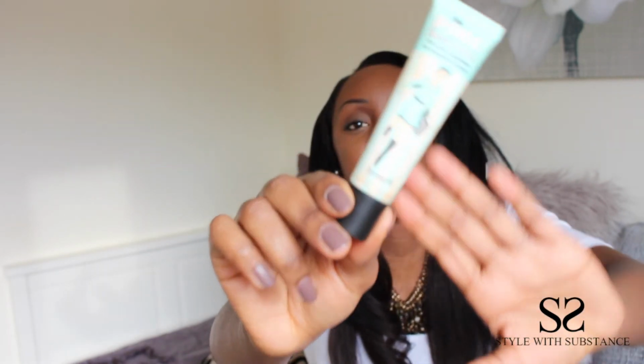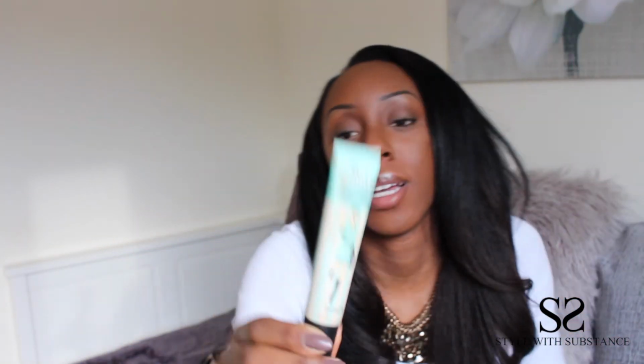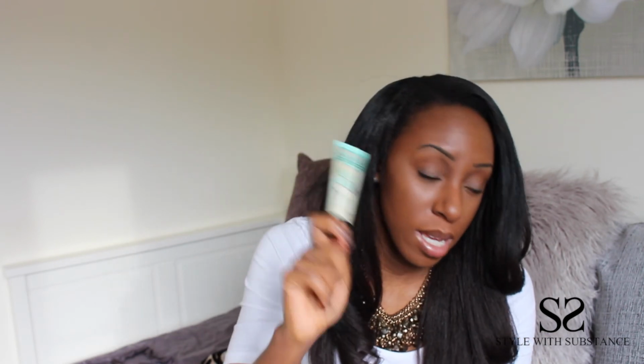This bad boy here is, of course, the Benefit Professional Makeup Primer. No, I don't use this with my everyday work makeup because I like that to be able to come off really easily. Put it on with any foundation and it will stay. If you're looking for an amazing primer, Benefit Professional is the one for you.